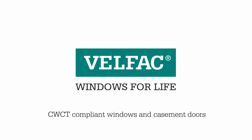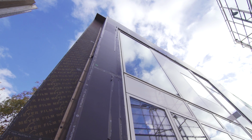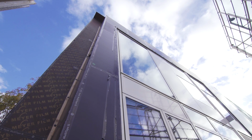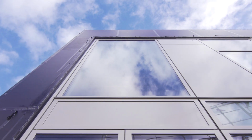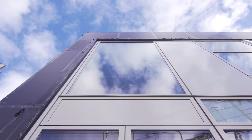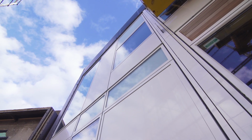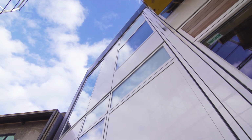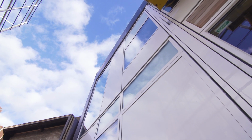Welcome to an article about the extreme CWCT test, which the VELFAC 200 window and casement door system has been subjected to and passed. When choosing VELFAC windows, you get CWCT compliant windows, casement doors, and also window screens formed by coupling window units, all of which meet the requirements of third-party insurance companies such as the NHBC, LABC or Premier. This is without compromising the contemporary design and uniform sightlines which define the VELFAC 200 system.